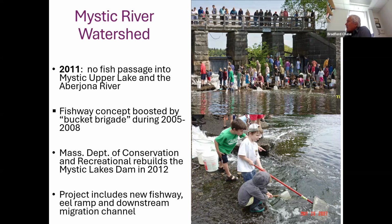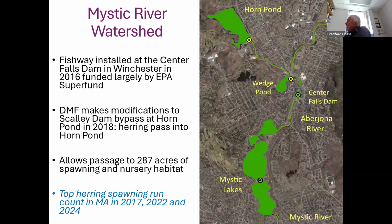I think this effort, which went on for a few years, really crystallized some of this political interest to help fund the Department of Conservation and Recreation to rebuild the dam in 2012. And this included a new fishway, an eel ramp, and a fairly unique downstream migration channel to let fish move out. So great success story with just grassroots public interest to move that project forward. And so here we are in the present day. Fish can move upstream. In 2016, a fishway was installed at Center Falls Dam. And then some work was done, led by Ben Gahagan up at Horn Pond in 2018 to modify a bypass channel to let fish enter Horn Pond.